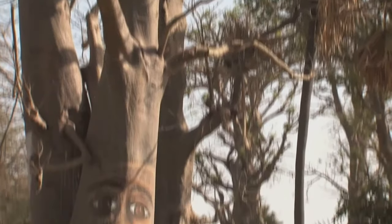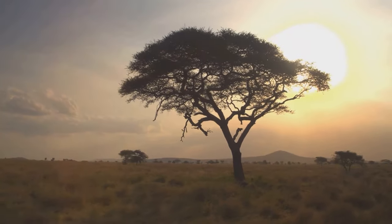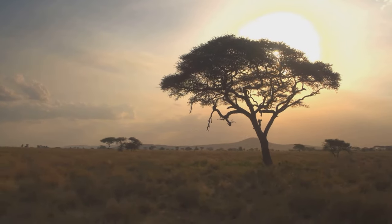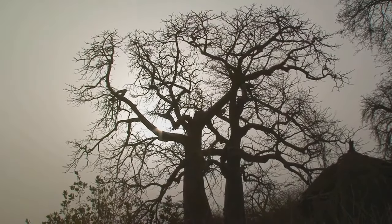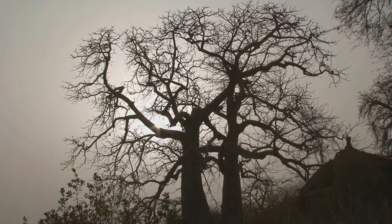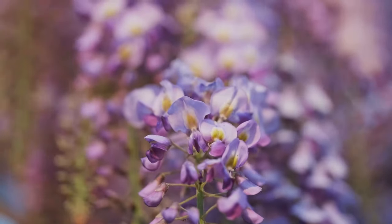Our journey then took us to the African continent, where we met the baobab tree, often referred to as the tree of life. This colossal tree, with its massive trunk and root-like branches, can store up to 100,000 liters of water in its trunk, providing a much-needed resource in the arid landscapes it calls home. It's a beacon of life, a symbol of resilience, and a testament to the power of adaptation.